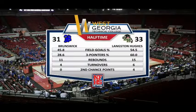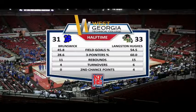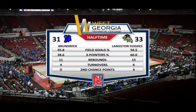45% from Brunswick, 54 plus from Langston Hughes, and how about that 60% from the three-point line, and that was Matthews getting it done early and surprising everybody.